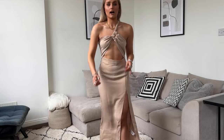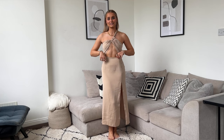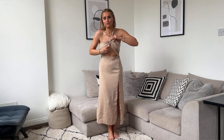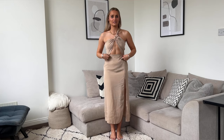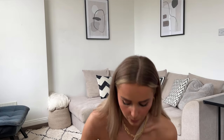So yeah, I don't think this is gonna be a vibe. Which is kind of sad because I was actually quite excited for this when I got it out of the package, but it's a no from me. This doesn't even move. Yeah, no, this is not giving, personally. I mean, just no. And moving on to the next dress. That was a bit of a disappointment.